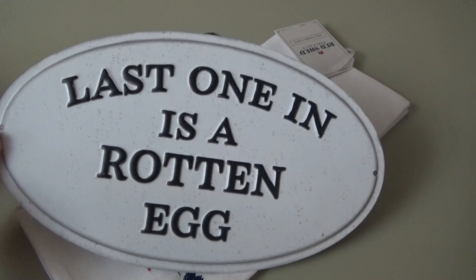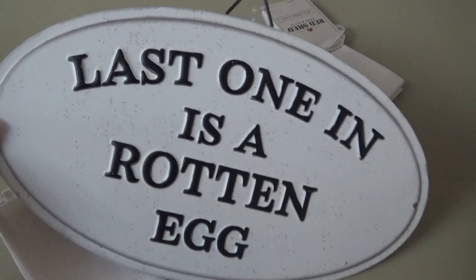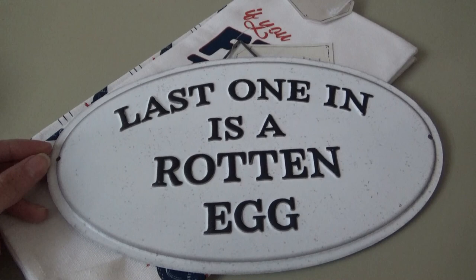I thought this would be so cute for the chicken coop because Manly is always saying last one there is a rotten egg when we're going to the chicken pen or anywhere, wherever we're going. So they had another one that said tuck-in service nightly at dusk or something like that. And we always put them up right when the sun's going down. I thought that one was cute too.